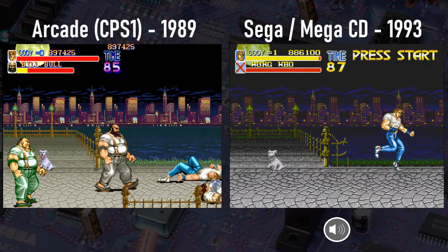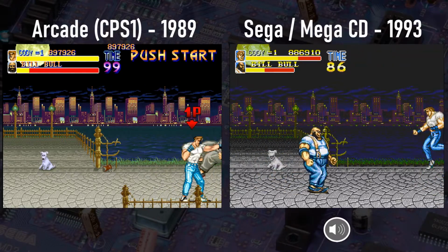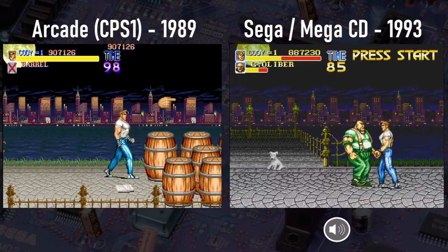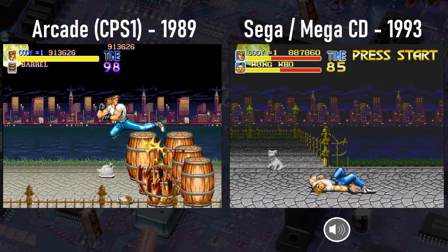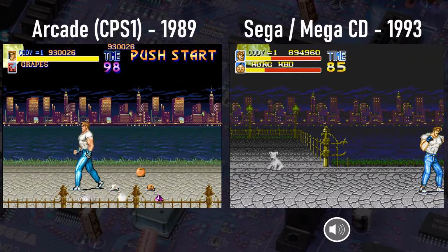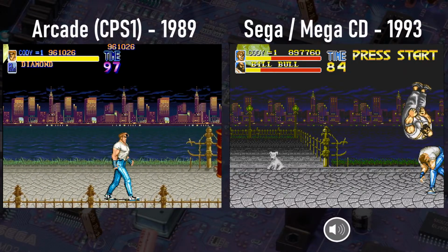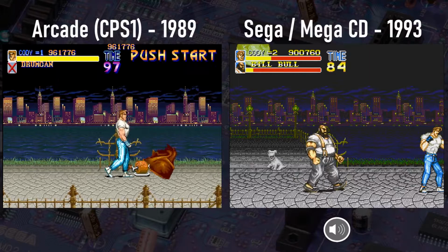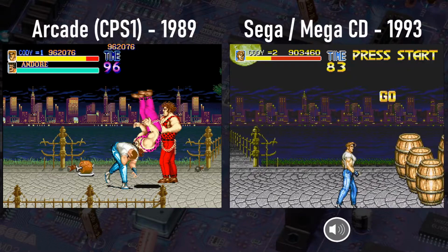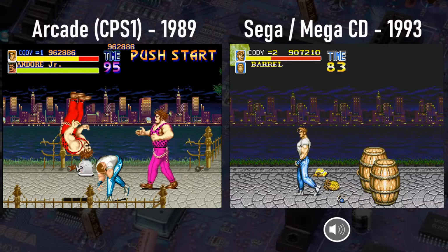Sadly, I do have to report that the Sega CD game is missing the crushed soda can to the right of the dog. And here everything had been going so well. I don't even know if I can go on now. Now what the hell. So here in the arcade game, we bust up 9 wooden barrels on this part. How many barrels will there be in Final Fight CD? Well, in one of the greatest travesties in all of human history, there are only 6 barrels on Sega CD. Let us try to overcome this nightmare together.